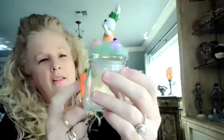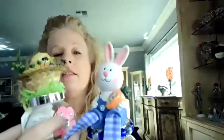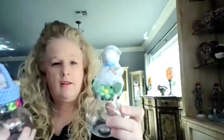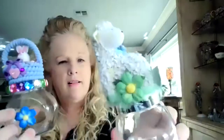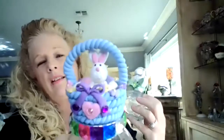This one has a little carrot on the front of the jar. Little Easter chick in her Easter bonnet. And then this one has the little dangly legs. We do have multiples of these. The jars may also be personalized for an additional $2. We have a little spring lamb. And a little bunny in her Easter basket or his Easter basket.